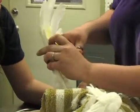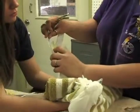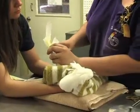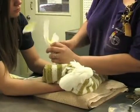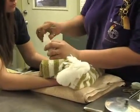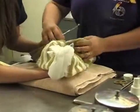This is the wing, the feathers. It does not hurt the bird. It's like getting a haircut. If you do hear a bird screaming or crying, it's because they do not like to be held in a towel. Other than that, this procedure does not in any way hurt your bird.